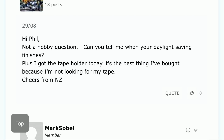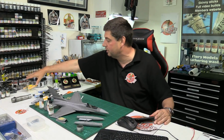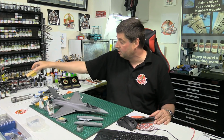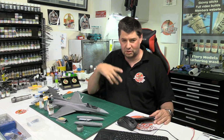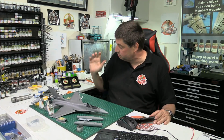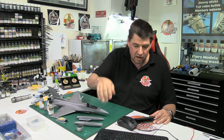Plus, I got hold of the tape holder yesterday. It's the best thing I've bought because I'm not looking for my tape. Cheers. He means one of these, which are absolutely great. I must admit, I use this with the 40mm on there all the time at the moment with some of the other projects I'm doing behind the scenes, and it's great because you just pull it off and do it, and I am saving so much tape without having to fiddle around trying to get the edges off.